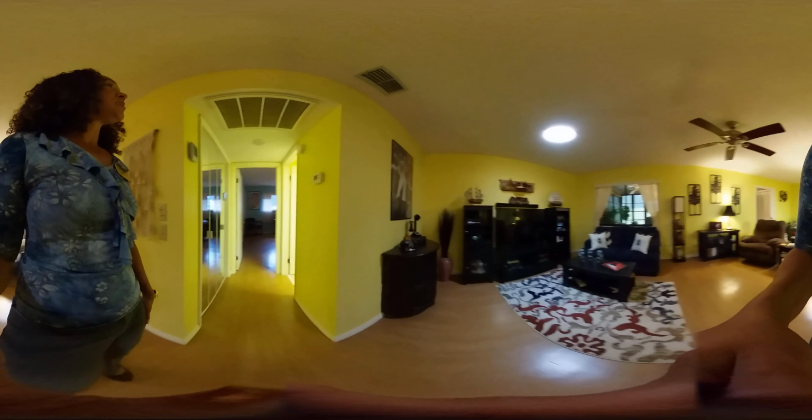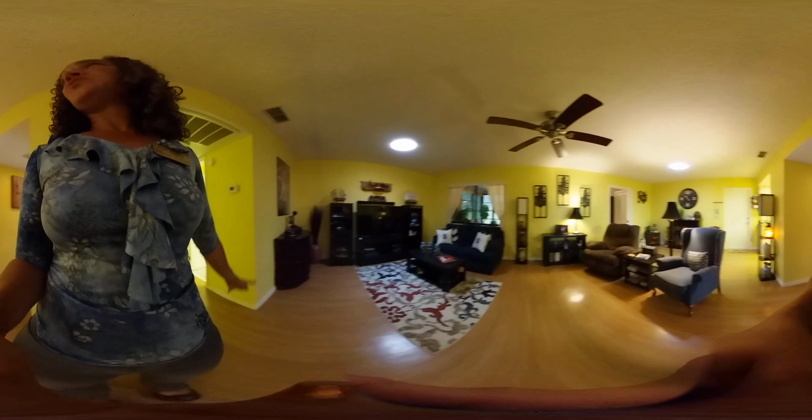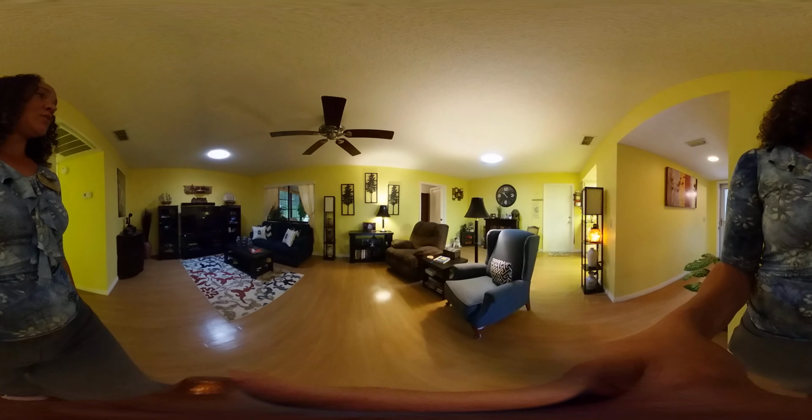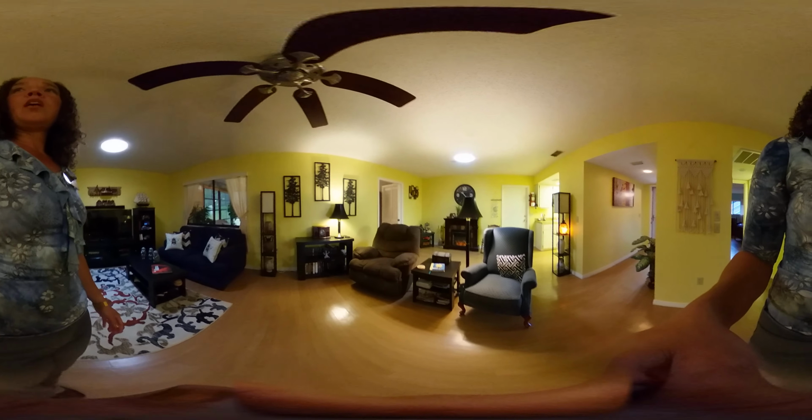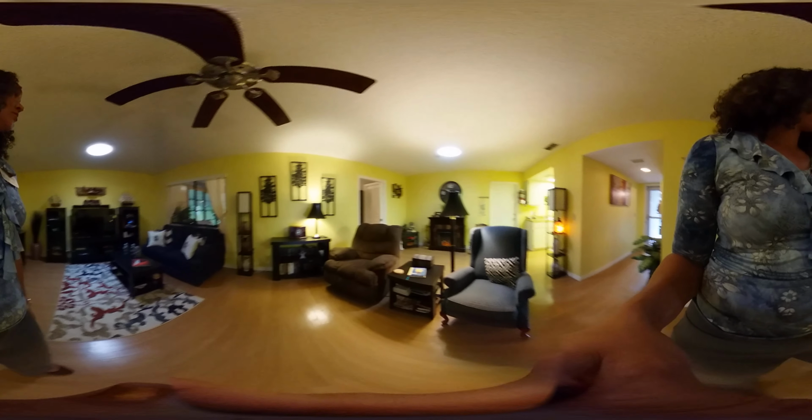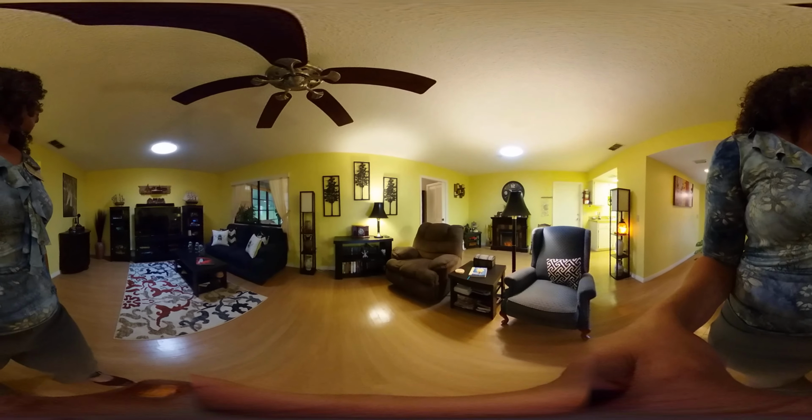So I want to take you around this house, let you get a peek at it. You can see there's a very nice open living area here. This space certainly could be utilized for formal dining as well as living room, or you can just have it set up like you see here with extra spaces to relax and just unwind.